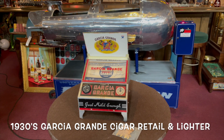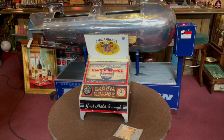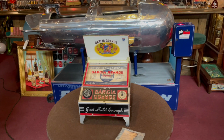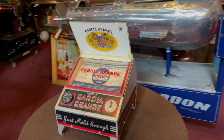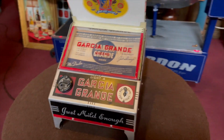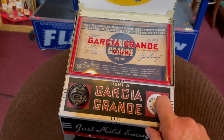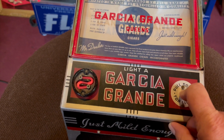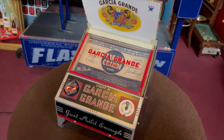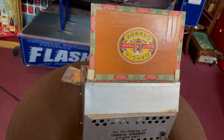So I am excited. What we have here is a really nice offering. This is a 1930s new old stock, never been used before. Garcia Grande Cigar Lighter Retail Display. So the way it works is the box of cigars sat in this retail display. And once you purchase a cigar, you would come up, press the button, and the filament would light up for your cigar. So if you are a cigar aficionado or just want something cool for your collection, this might be for you.